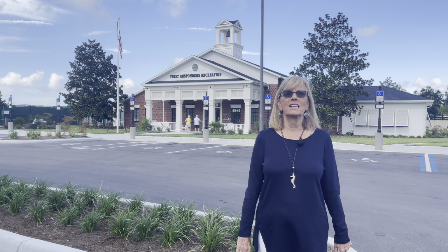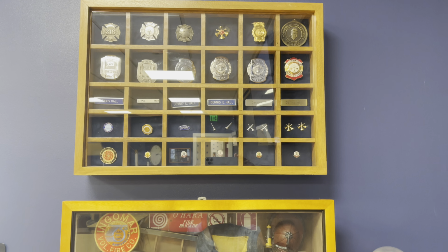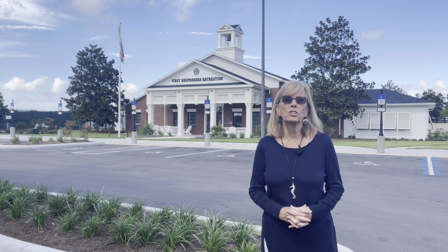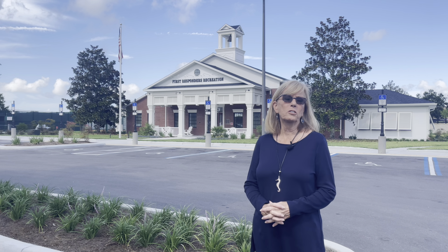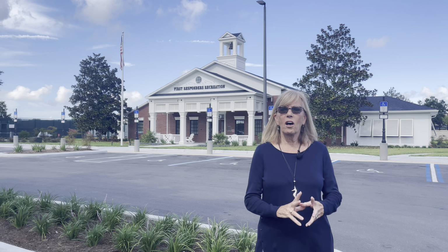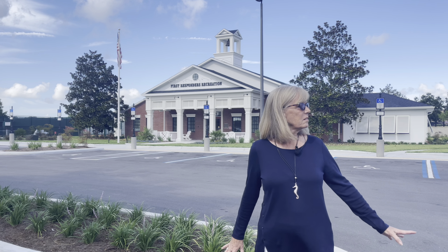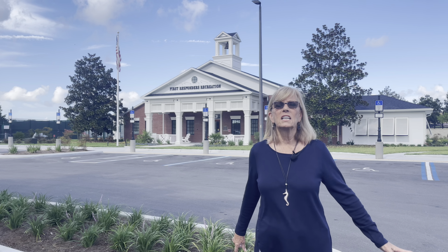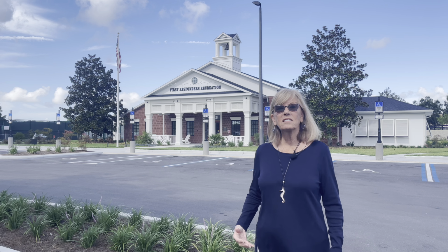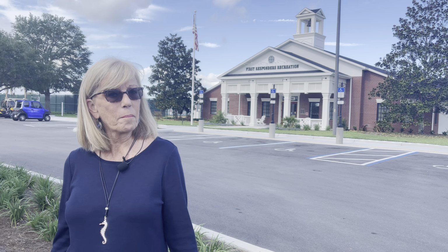It's so nice to see the different uniforms and the badges and all kinds of things that people have donated that are first responders. And I love how spacious this area is. It really covers a lot of ground, and there's things inside that I've never seen before, such as a games room, which is set up and will stay the way it is.